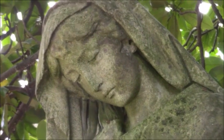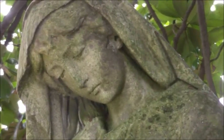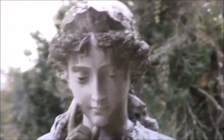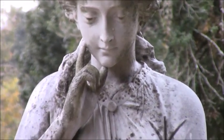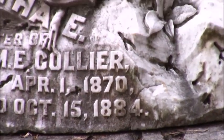Her name is Nama Collier. She died in 1886, November the 4th, 1886. The face on the headstone, or on the angel, was carved to look like Nama, to be in her image. Back behind Nama, underneath this beautiful magnolia tree, is another beautiful image of Martha Collier, that died in October of 1884.